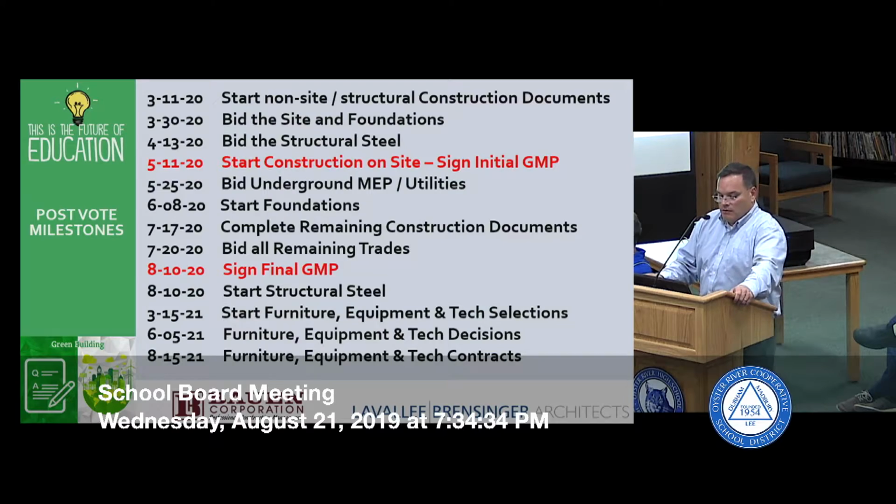Could you go back to the previous slide? Now, if the guaranteed maximum price is determined on, what was it, August 10th, would we have to have some kind of guaranteed maximum price to determine the bond earlier than that? Right. Bowen is going to give us a guaranteed maximum price to work from in November. So that's the finalized GMP. Once he's given us a guaranteed maximum price, that's what we use for the bonding.